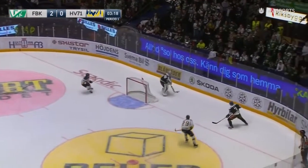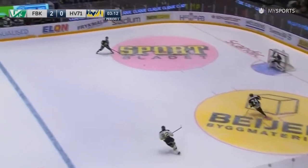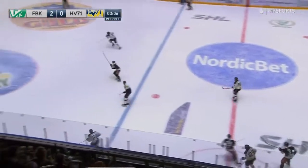Färjestad fans not happy with that, and I can certainly understand why. That was, in my opinion, a textbook trip right there, but no call on the play there as this game remains 5-on-5 with 3:10 remaining in the first period. Färjestad, the hometown team, with the 2-0 lead.